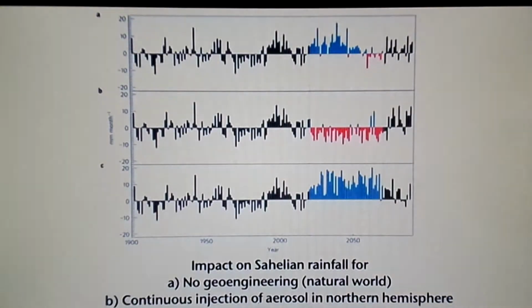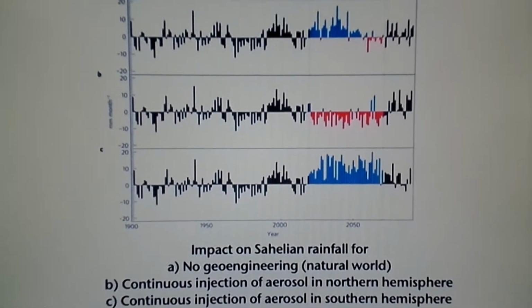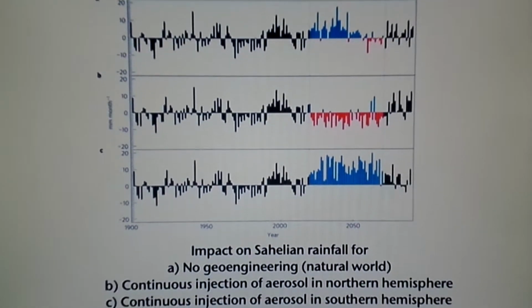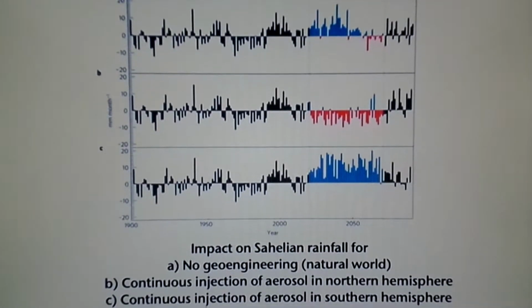We then simulate these volcanic eruptions using our state-of-the-art climate model, and we find that the climate model, although it doesn't actually capture the magnitude of the absolute precipitation quite right, rather underdoes it, there's definitely a signal there that is well distinguishable. So you can say that our climate models are able to reproduce these observations of the impact of volcanoes on Sahelian precipitation.